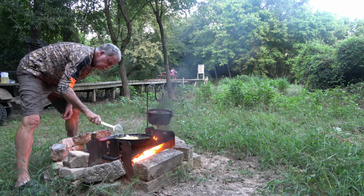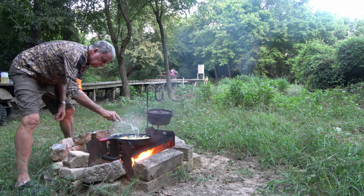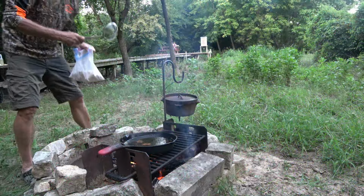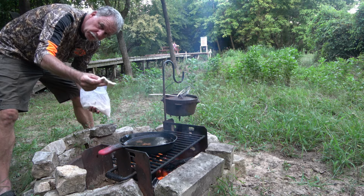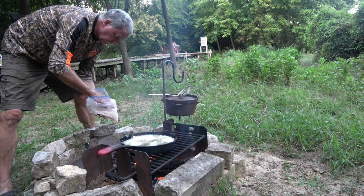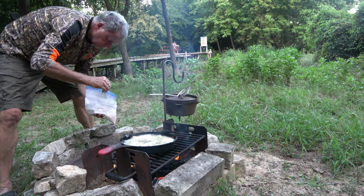Let's get these onion rings a cooking. There we go. And we'll get the fish in there and we'll be rocking. Fresh catfish from the creek to the grease. Happy 4th of July to everyone out there. I hope yours is as good as mine. This is awesome. Doesn't get any better than a fish fry at the creek.